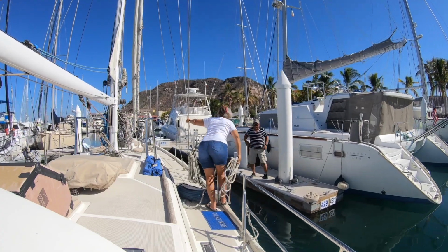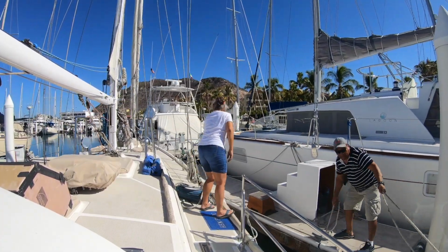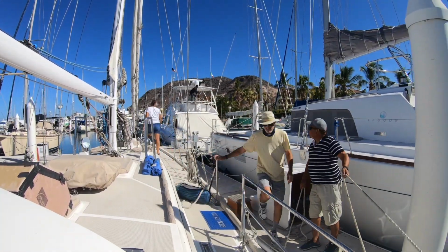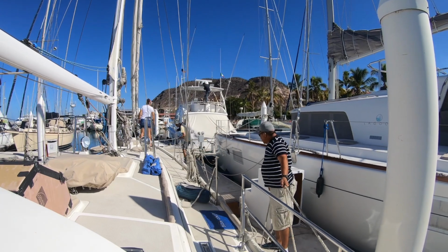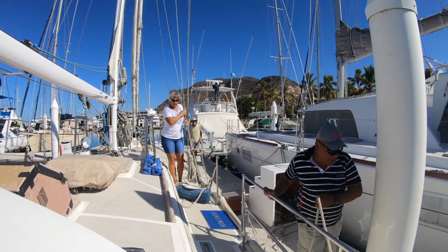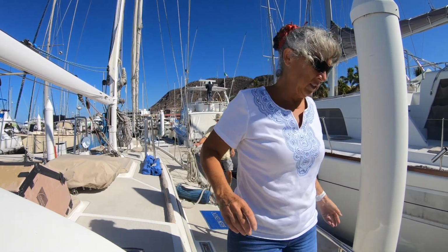It's always nice to have someone on the dock throw the dock lines too, so I don't have to jump off the boat while it's still moving. A few adjustments on the lines, and Juliet was home sweet home, safe and sound. Or so we thought.